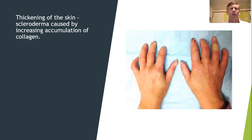And it's a nasty thing because it's caused by an increasing accumulation of collagen, and the whole body becomes thick, and the fingers and the toes are very inflexible, and you can't really move. And it's when they bend their fingers, the skin can literally crack open. And that obviously then opens the body to infections. Scleroderma is believed to result from chronic immune activation. So it is an autoimmune disease.